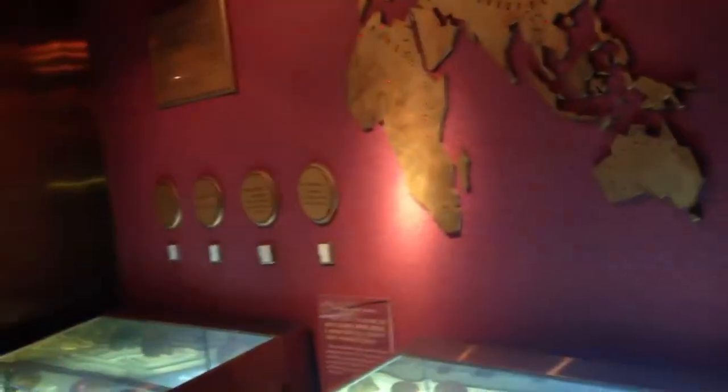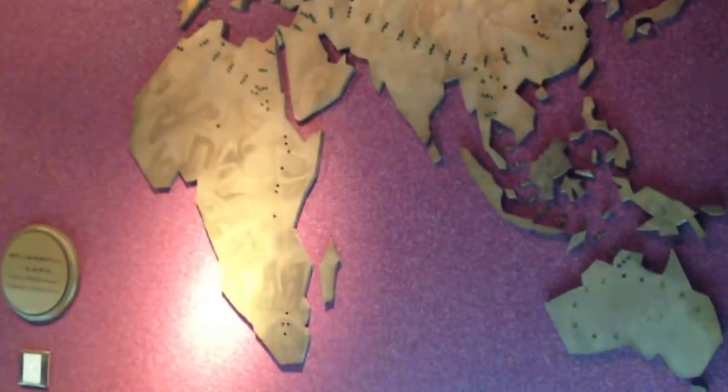This shows our route out of Africa, I guess is the idea. Can flip switches.